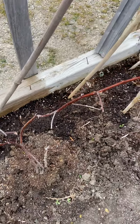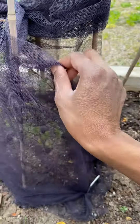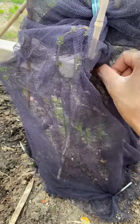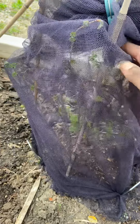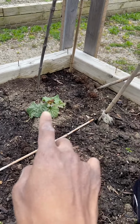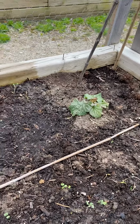I put it in a garden bed and it survived, and the gooseberry survived. But I'm trying to protect it a little bit, because last year when I had it in the garden bed, there was some kind of bug chewing on the leaves, so that's why I put this mesh around it. And my rhubarb plant survived. I got that one for $1.